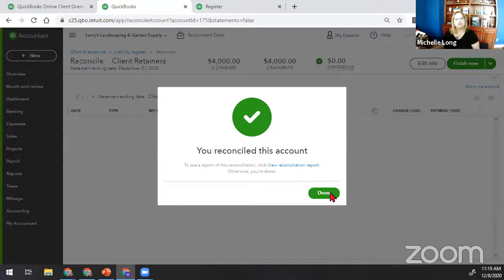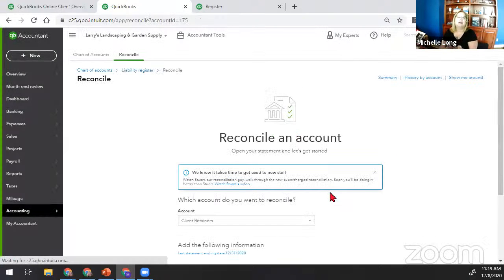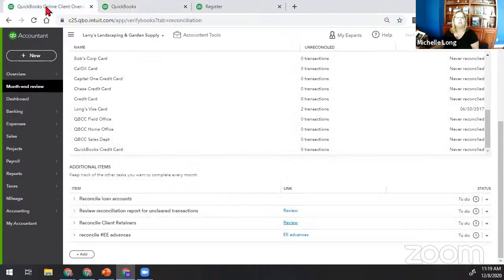What this allows you to do is now I could go into that client retainers account, run a report, and filter for uncleared transactions. And now I have a report of my open client retainers. So you do want to be reconciling additional balance sheet accounts. You can add these onto your list of things to do and put that link in there.